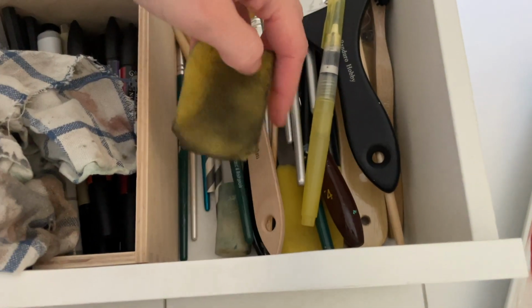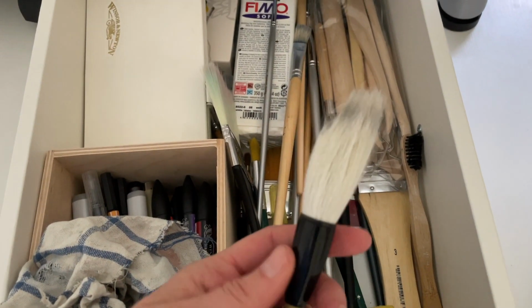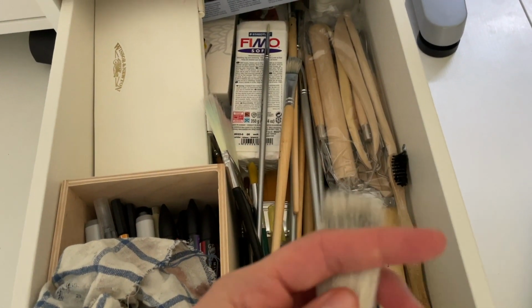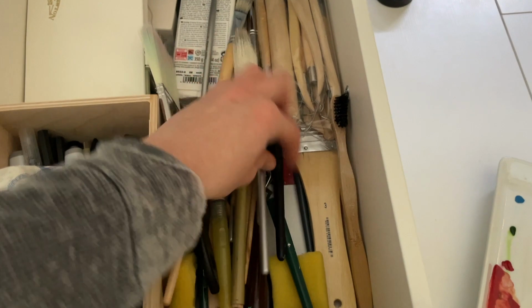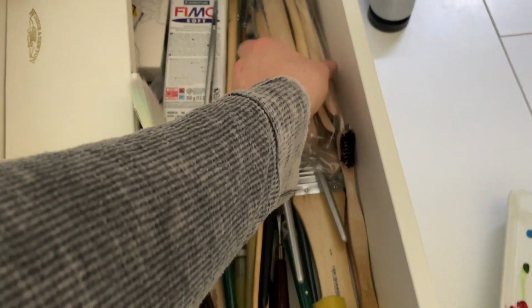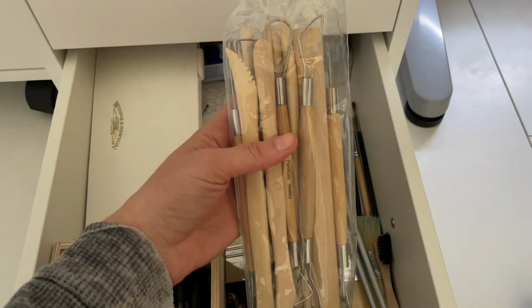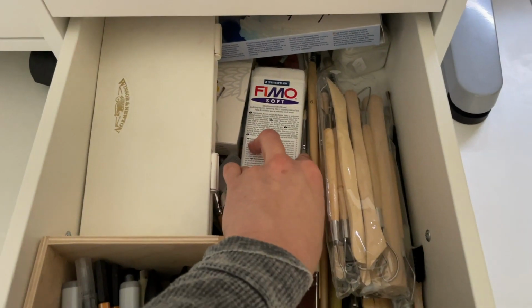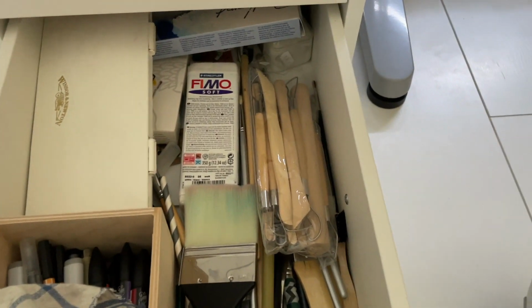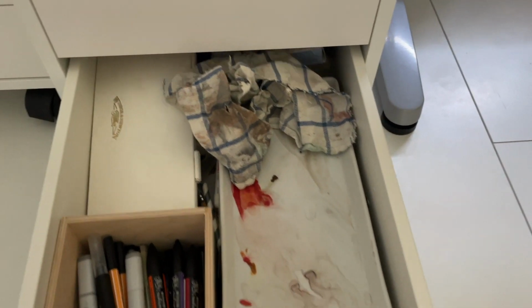and sponges, a calligraphy brush. I like this one, it's cool, but it releases so much hair that I can't really use it. And apparently I also have some sculpting tools here that I don't think I've ever used, but I'm definitely planning on using them. There's also some actual clay there. Yeah, I go through periods where I really hoard art supplies of different kinds, and then I just don't end up using them.